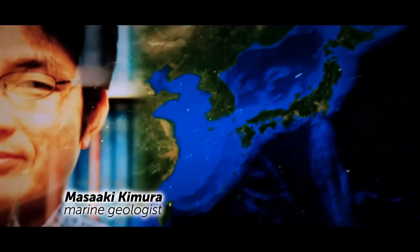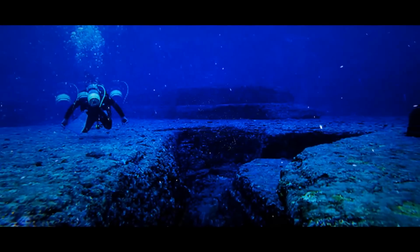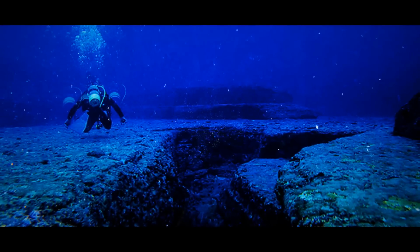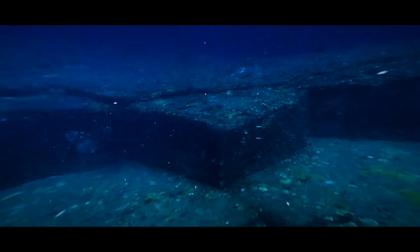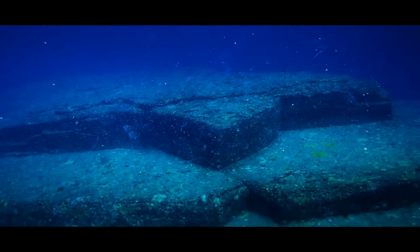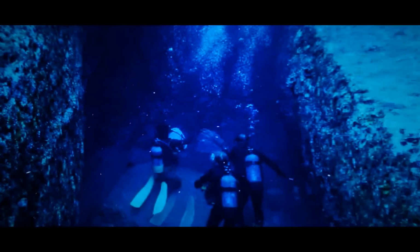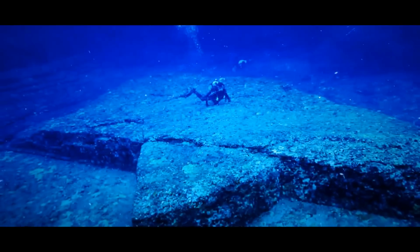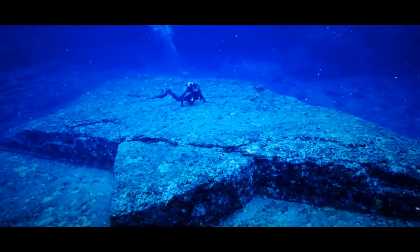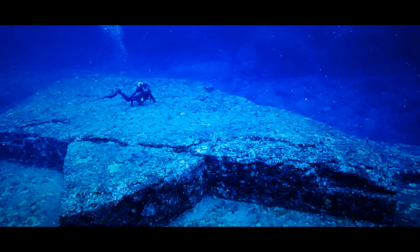For Japan's top marine geologist, Professor Masaki Kimura, Yonaguni is the heritage of a lost civilization. Kimura has dived into exploring the ruins over 100 times over the past 10 years. According to him, there are clear signs of human activity down there. The triangle pool, located on the monument's surface, is a triangle-shaped concave that is a historical symbol of water fountains in the region. There is also a giant turtle carved on the eastern side of the structure. And according to Kimura, turtles have an important cultural meaning. Several pieces of stone tools have been recovered from the site.